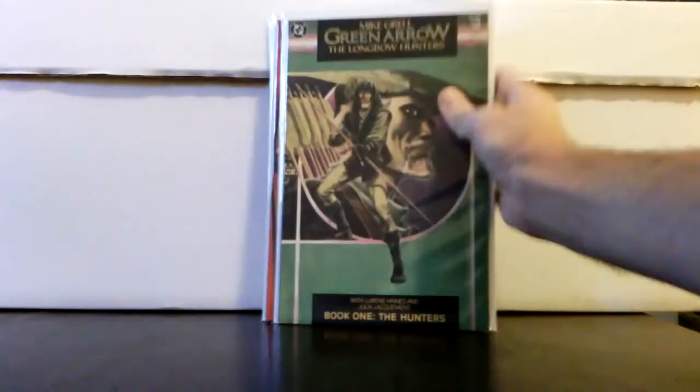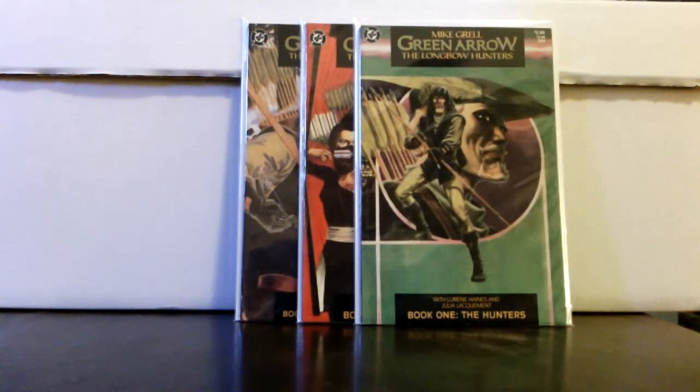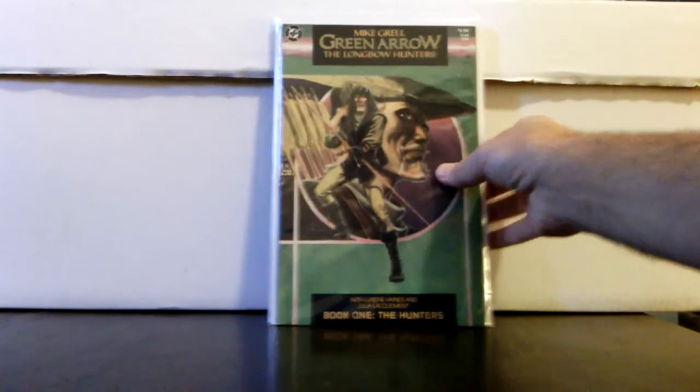These next books are some books that I purchased from an online retailer. I was really just looking for Longbow Hunter number 1 to complete the run, but they had 1 through 3 for, I think, less than $1 each. So I figured I'd pick those up for about $3.